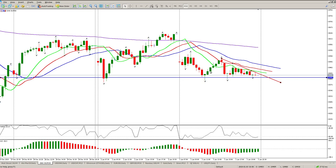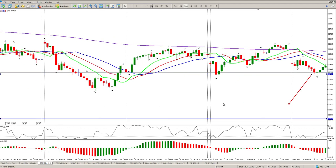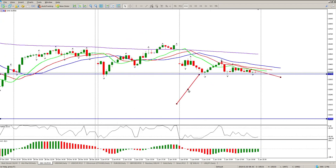So let's just get rid of this one here. So this is a flat bottom triangle on a monthly level. Okay, you could also argue that there is a head and shoulders here, which is going to bring us to that level there, fairly close to the next level. Okay, so my bias is to the downside right now, and if we look at the DAX futures, it is up 0.43%, so it's 10477.